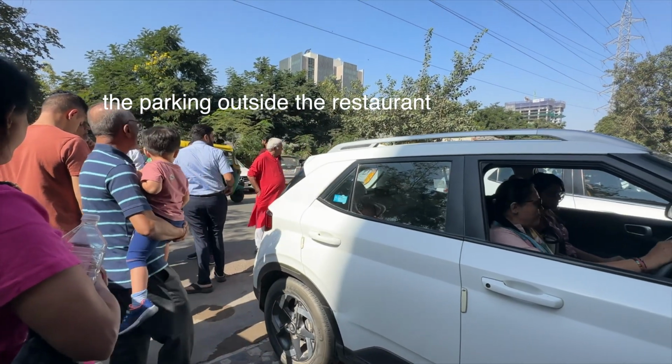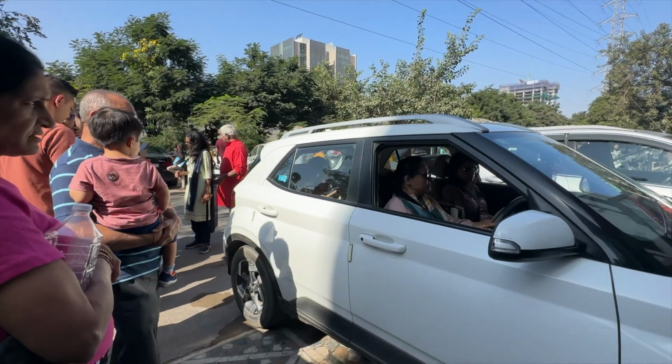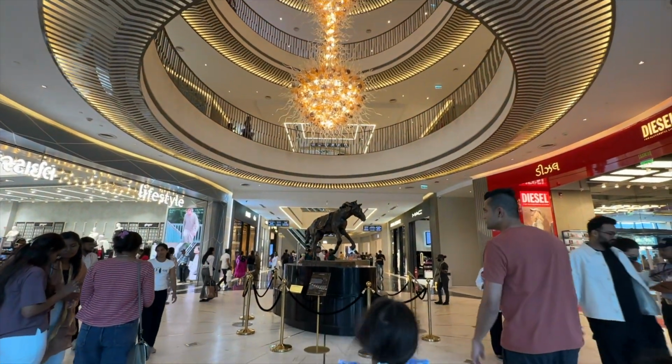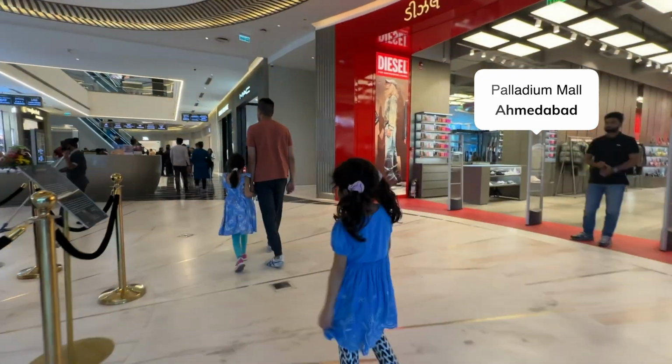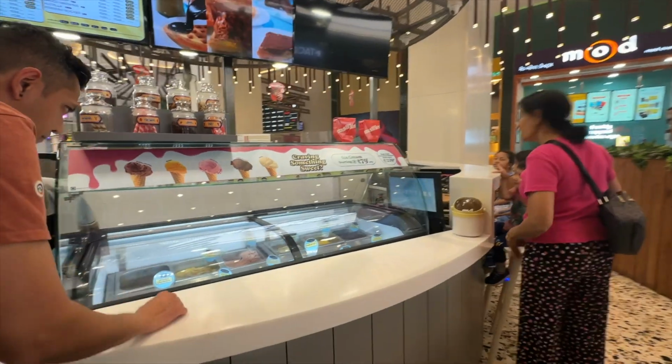These people are trying to back up, and it's so funny because there's always people standing there and they're honking. To walk off that big lunch, we went to Palladium Mall. It honestly reminded me a little bit of going home to Hong Kong. There was this food court at the top, and we got some ice cream.